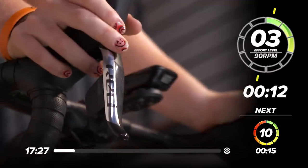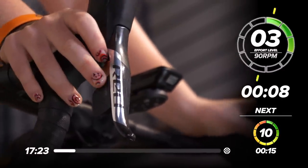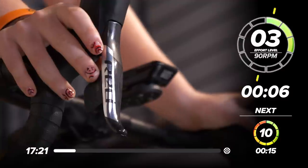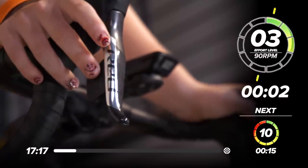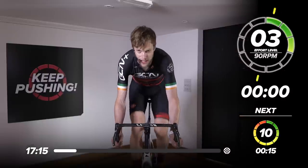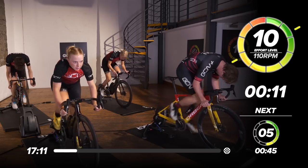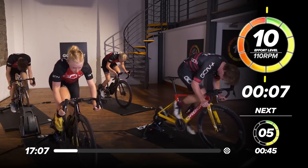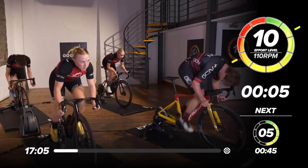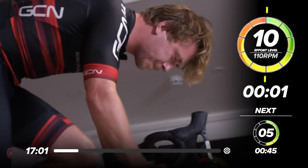10 seconds, last little sip of water. Keep the fluids going, 5 seconds. Let's do it. 15 seconds for him. Up, up, up. 10 out of 10. Come on, push, push, push. To the line, to the line. 3, 2, 1, easy riding.